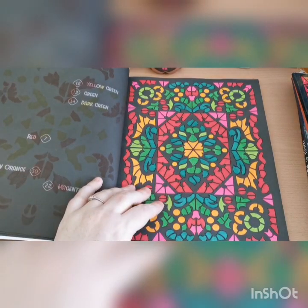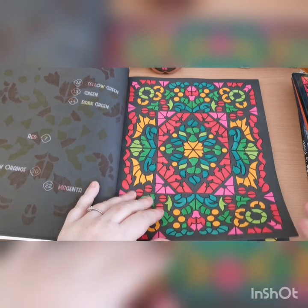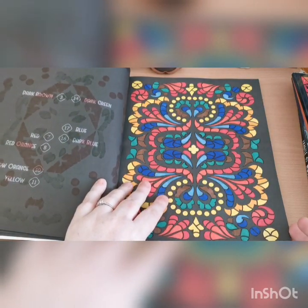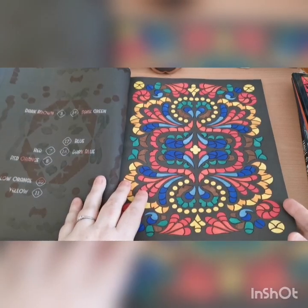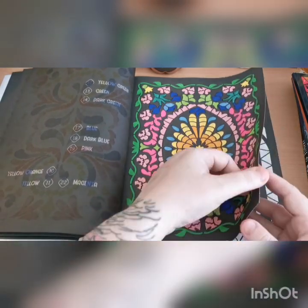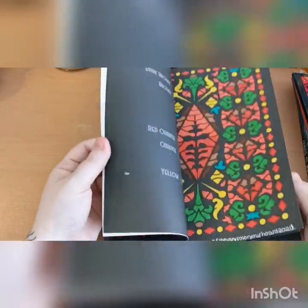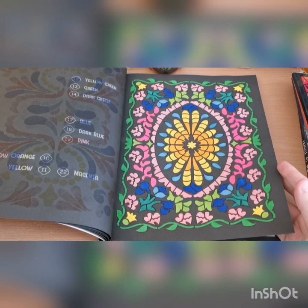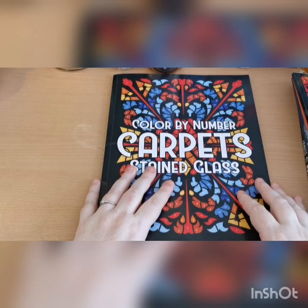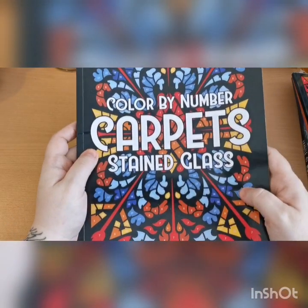So you can see I've coloured quite a few in here, and I do plan on keeping this book out and working more in this one. I just think their selection of colours are beautiful, really lovely. And that one. Okay, so that was the last one. So 1, 2, 3, 4, 5 pages I completed in this one. Absolutely gorgeous. This is a really lovely book, and I think I'll finish this in no time. So that's Colour by Number Carpets Stained Glass by Sun Life Drawing.